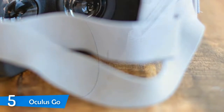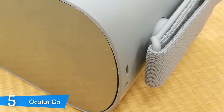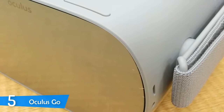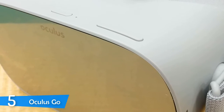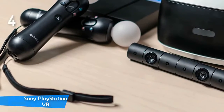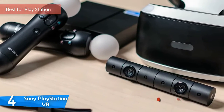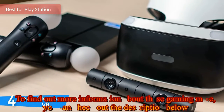At number 4, it's the Sony PlayStation VR. Coming up next is one of the most feasible options in the market, a special one for PlayStation 4 users, the Sony PlayStation VR. This headset comes at an affordable price, amazing performance, great selection of games you can play, tons of comfort even with eyeglasses on, and tons of features. It's one of the best accessories for PlayStation, a must-buy device.